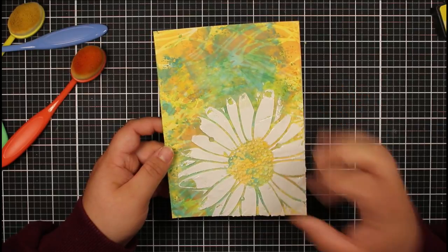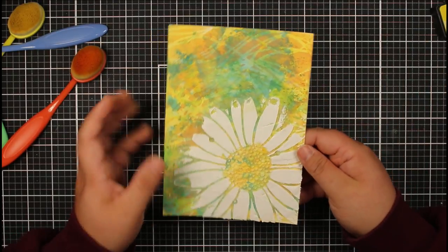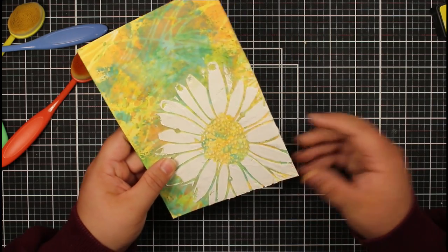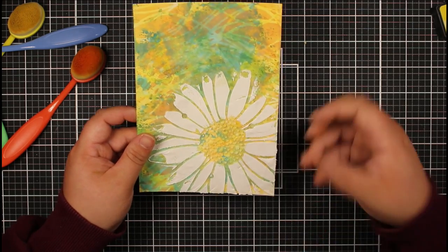This was more what I wanted, to have that bright white, but I actually really love how this does look. Yeah, it's just much more rustic, it's much brighter off the page.